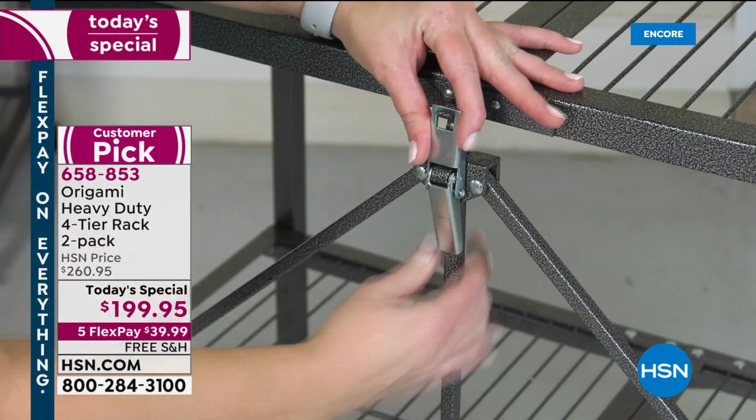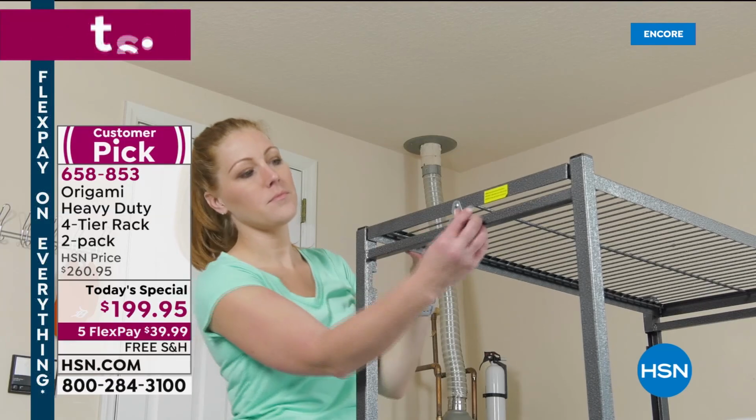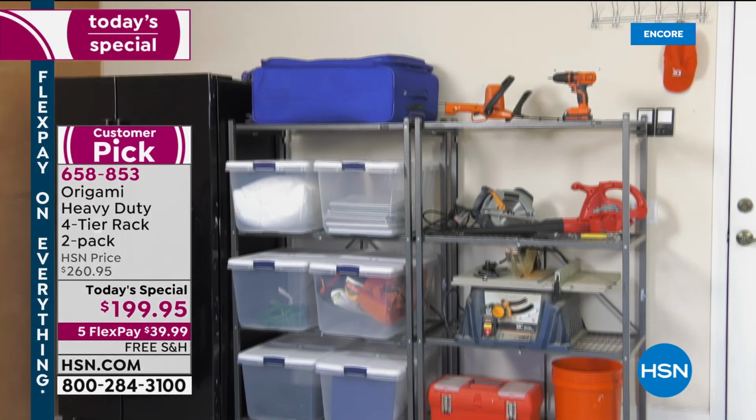And originally I had these as my crafting area before I got a different crafting area, which had all my Cricut, all my sewing machines. Heavy, heavy material were on here. I had tons of paper and cardstock, and they just work beautifully.